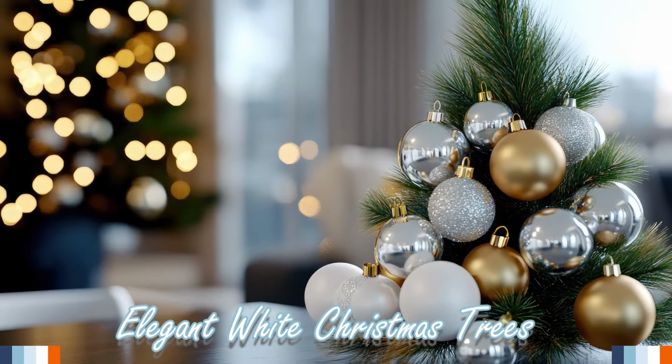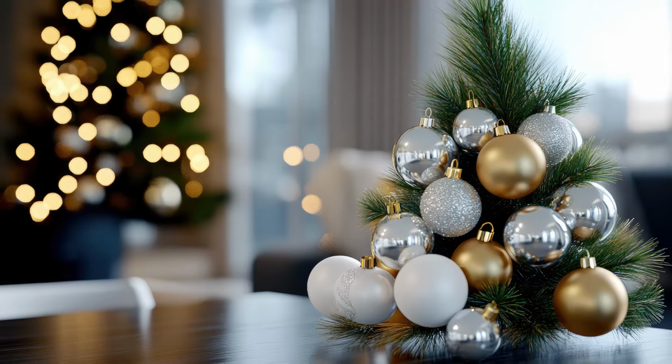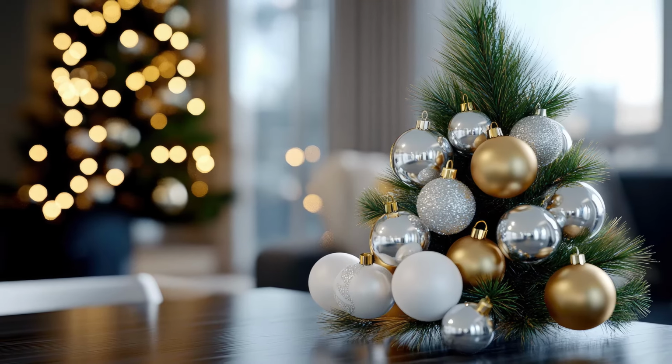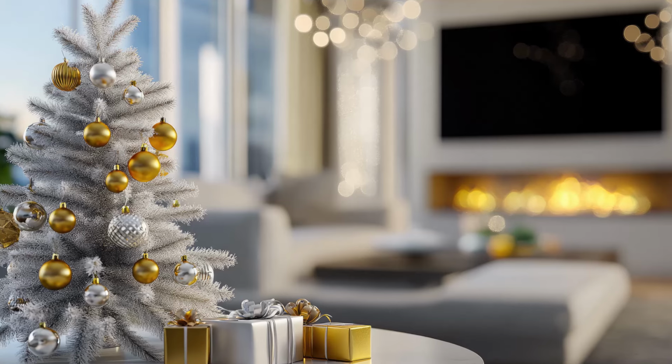White Christmas trees have become increasingly popular for their elegant and modern aesthetic. These trees can give a sophisticated touch to any small space while still keeping the festive spirit alive.